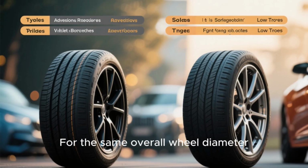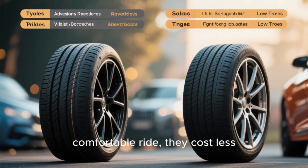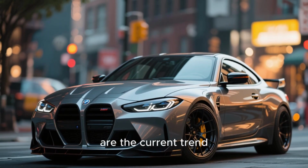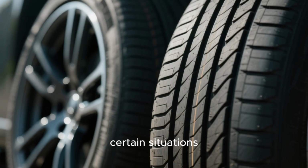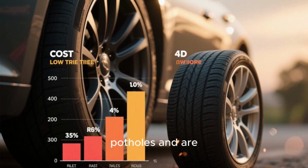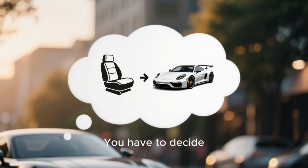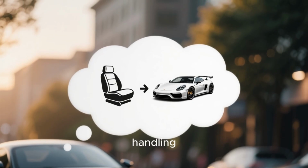For the same overall wheel diameter, high-profile tires generally give you a much more comfortable ride, they cost less, and they're more durable on rough roads. Low-profile tires, on the other hand, are the current trend. I know they look great and can improve handling in certain situations, but the trade-off is a harsher ride. They're also more susceptible to damage from potholes and are usually more expensive. Essentially, the advantage of one is the disadvantage of the other. You have to decide what matters more to you, comfort and cost or aggressive looks and sharp handling.